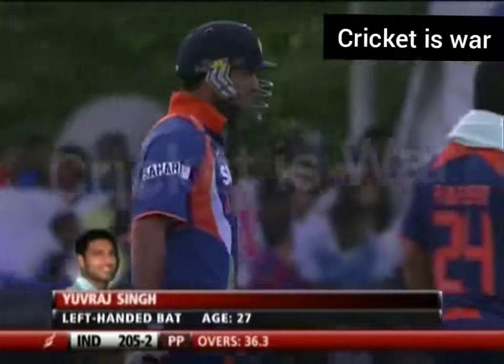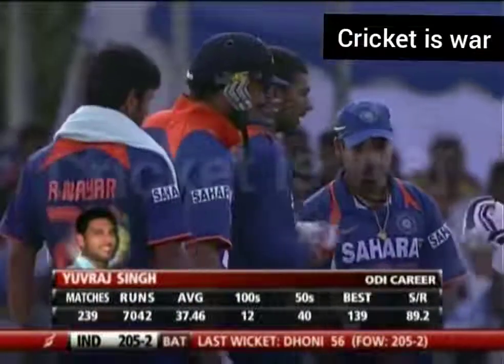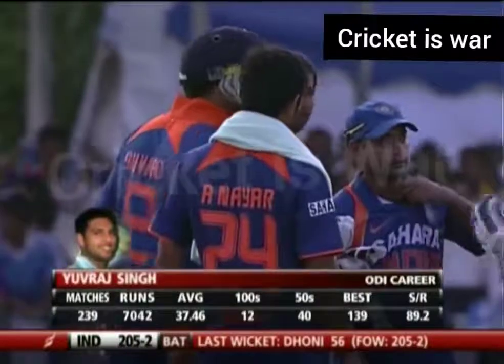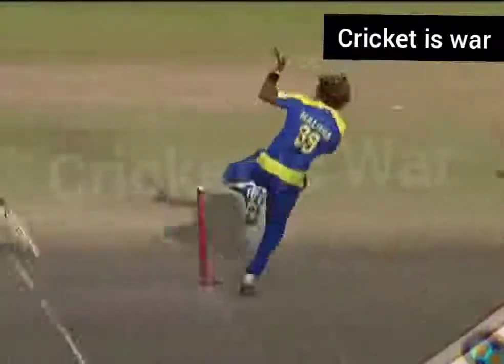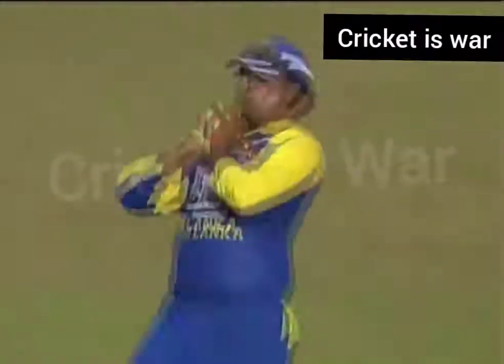Yuvraj Singh, next man in. Been sitting with the pads on for some time. 27 years of age. We know that he is devastating with the bat, this man, at times. Good strike rate, average is tidy, 1200s. Bit of a smile on his face as well. Plenty of time to camp underneath that one, Kandamby.